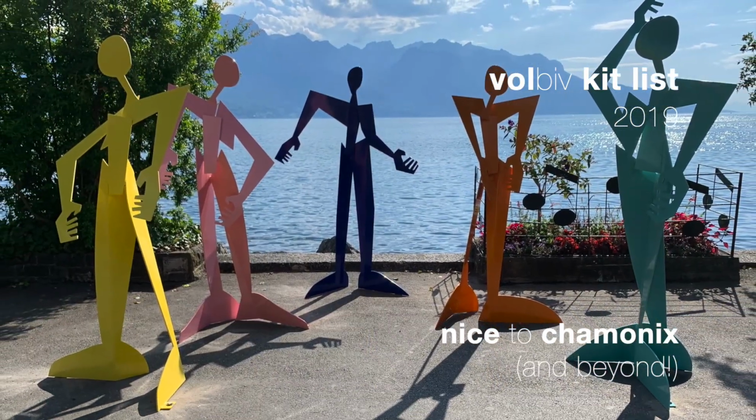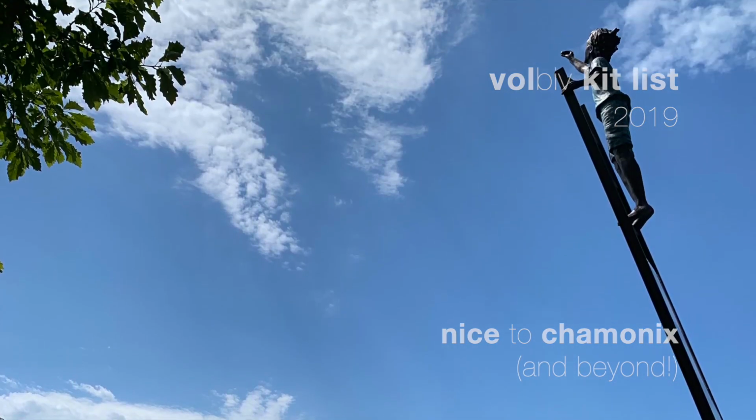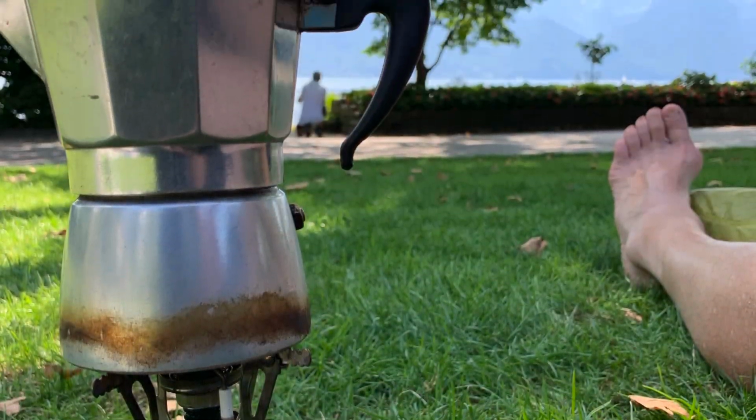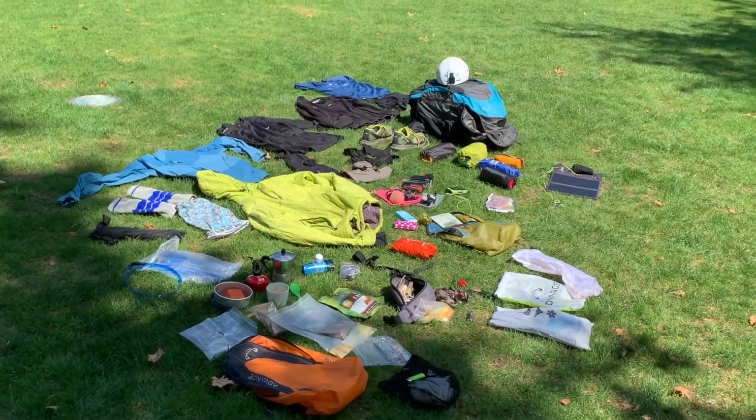I'm just chilling, killing time before my flight. I'm by the lakeside of Montreux. It's a pretty nice place to spend a few hours swimming and sunbathing and eating lunch. But I thought it'd be a good opportunity to go through all the kit I've got. That's pretty much it.